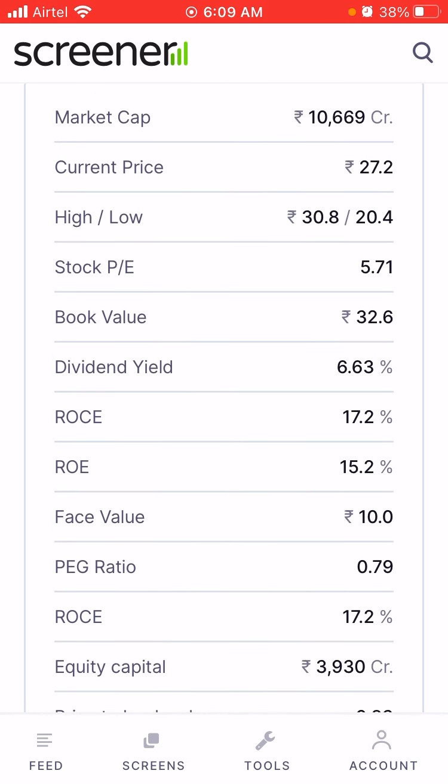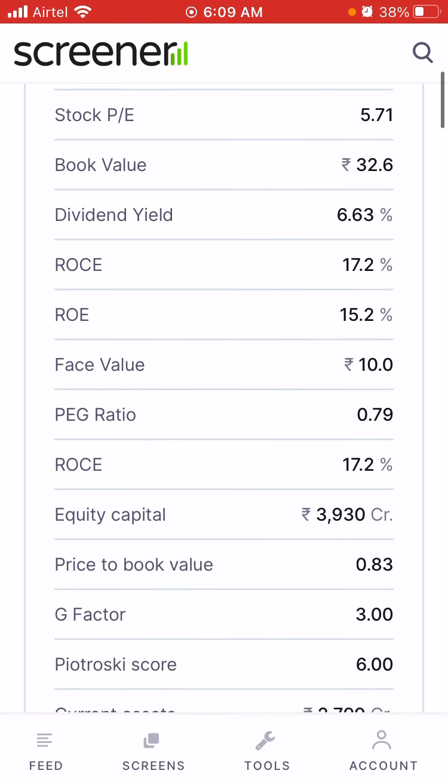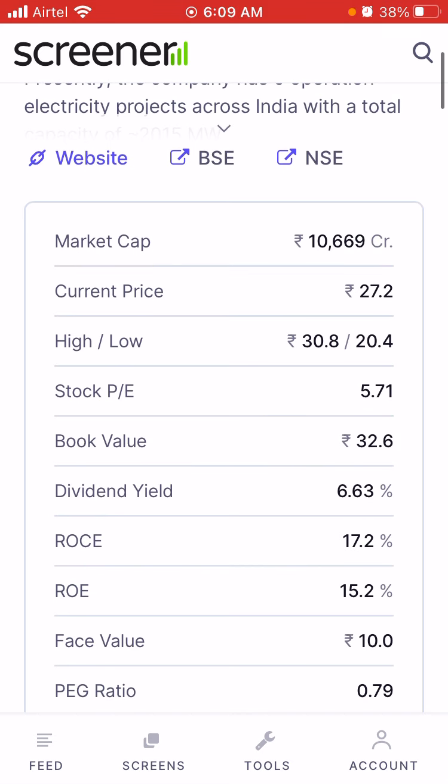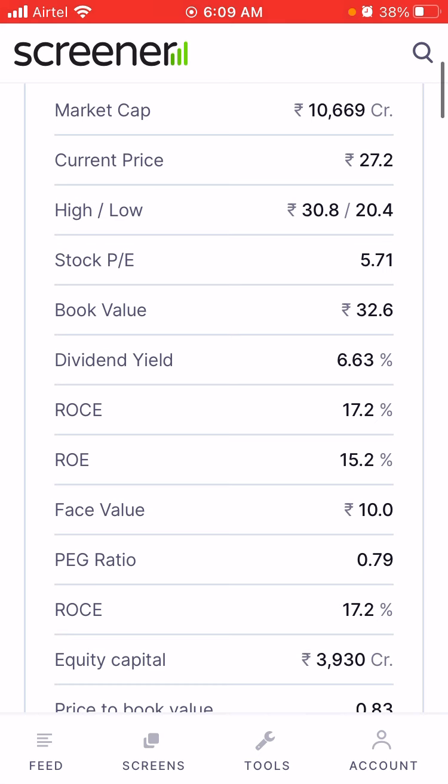This is the high and low for the day, or maybe the last 52 weeks, high and low. The stock is very genuine, at 5.71. Book value is 32, so it is now trading below the book value. The current price is 27 and book value is 32.